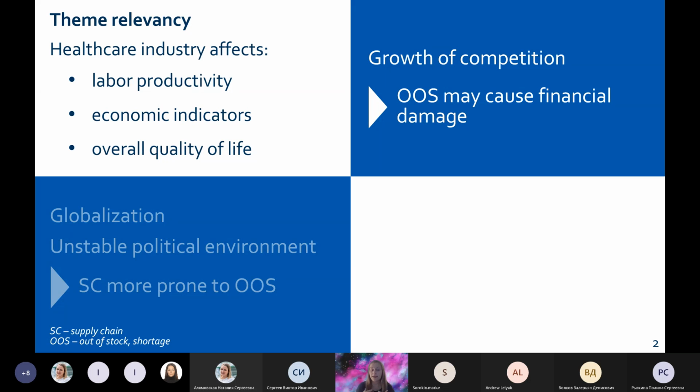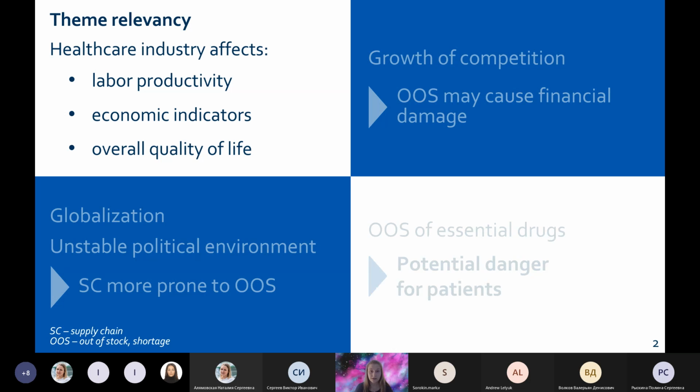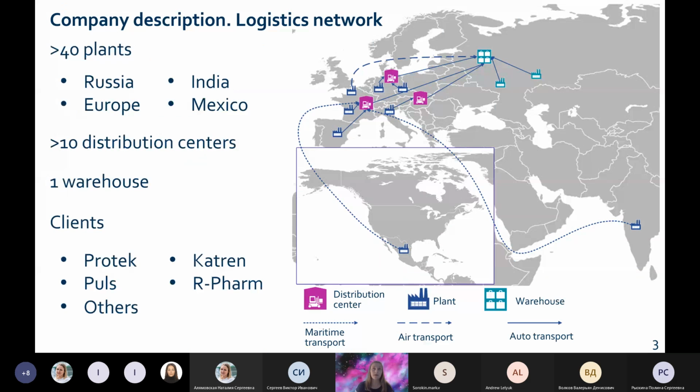So any out of stock, especially in the long run, can cause severe financial damage for the company. And the most important thing is that out of stock of drugs, and especially essential drugs, may cause severe damage for patients' health.